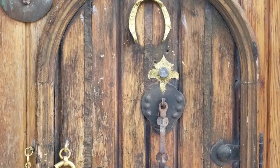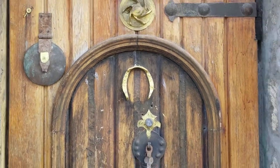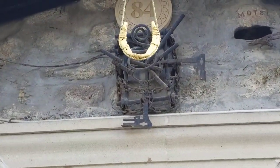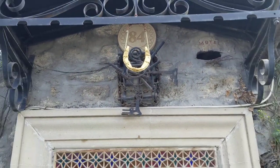You can see the old steampunk technology that he used over here. This is one of the different signs that he used for the different stuff.